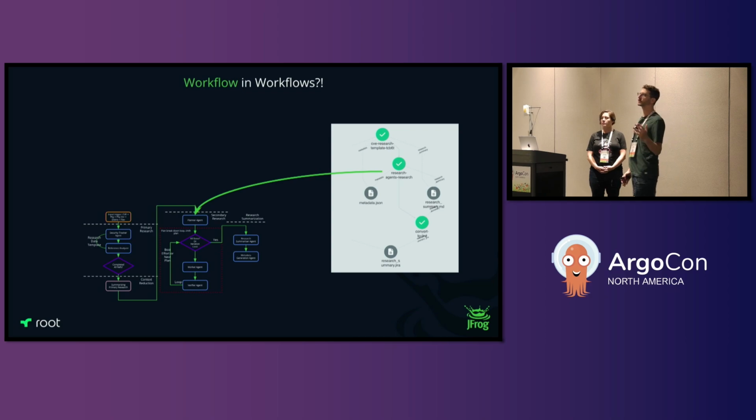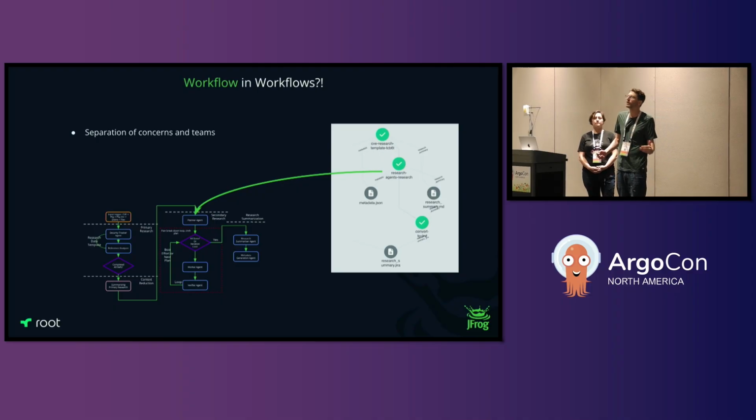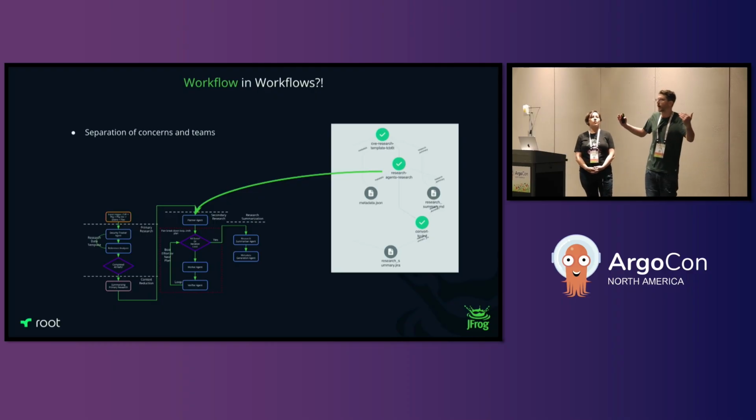So I think we answered why we do need the agent with the beautiful chef analogy, but I think we can also talk about why it makes sense for us to have this separation of workflows in workflows. So the first thing, and this is very important for us, is the separation of concerns and teams. I'm VP of engineering, so I have to hire different people to do different roles.